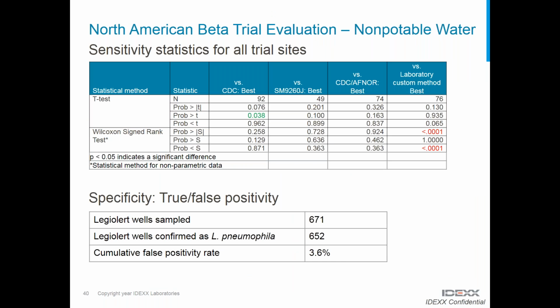So if you look at the first laboratory, Legiolert was slightly more sensitive by the t-test, but not by anything else, and slightly less sensitive than this last method. What is really critical here is that you're looking at a real lack of green or red in most of the places, which basically means that Legiolert is equivalently sensitive by and large. And that, in conjunction with the fact that it's so easy to use and so sensitive, makes it a really, really solid test for doing a risk management plan. This is really the key here.